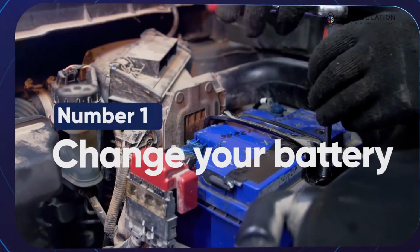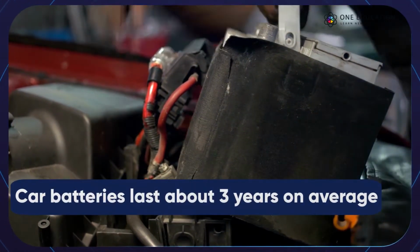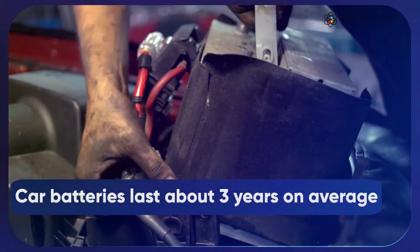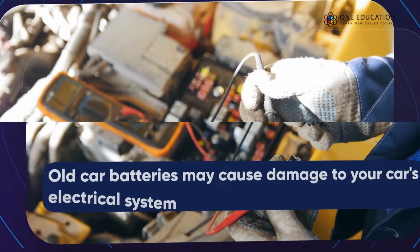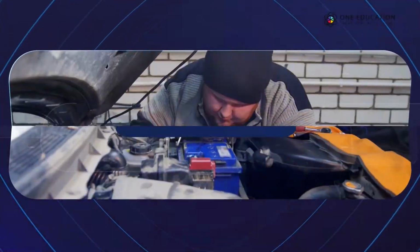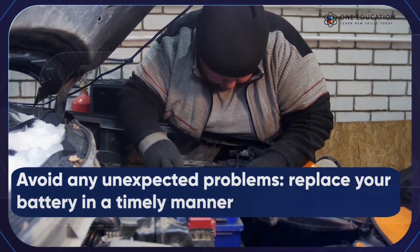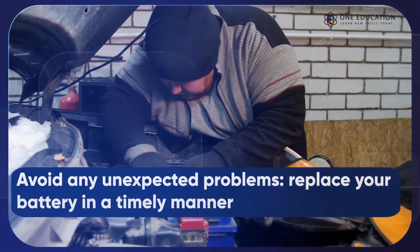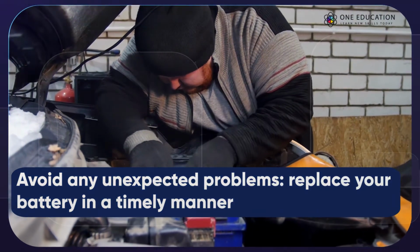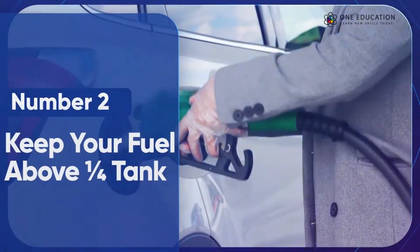Number 1, change your battery. Car batteries last about 3 years on average. When they get old, they don't work as effectively compared to new batteries. And old car batteries may cause damage to your car's electrical system too. So to avoid any unexpected problems, just replace your car battery every 3 years or so. Trust us, it costs far less to buy a new battery than to repair the damage caused by a faulty battery.